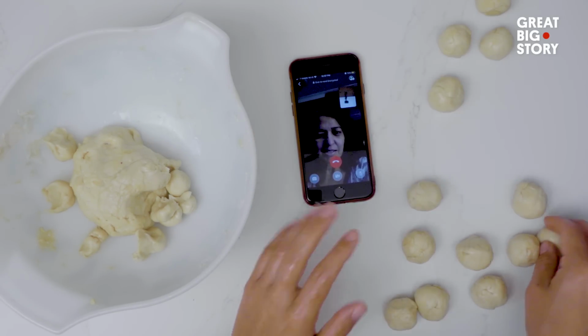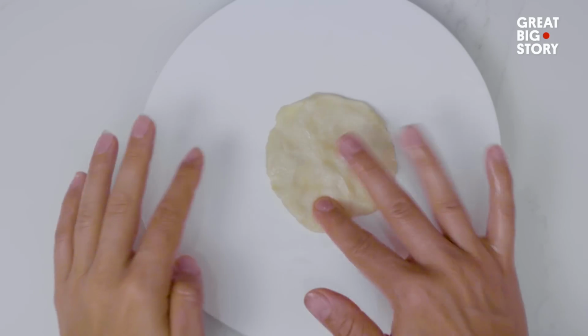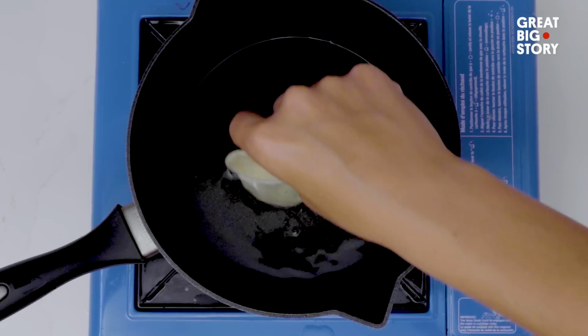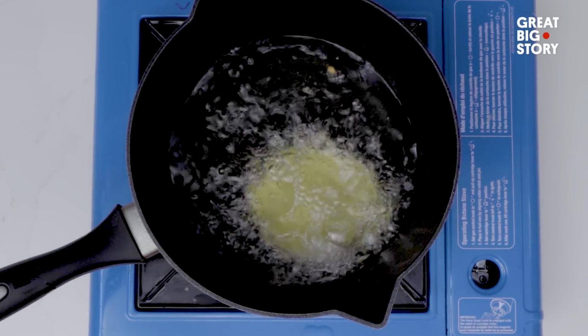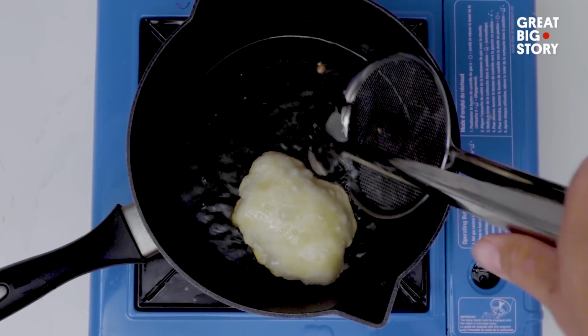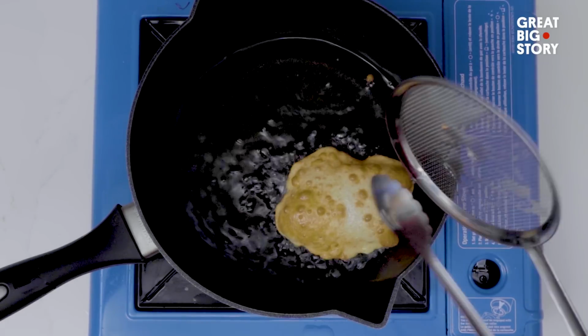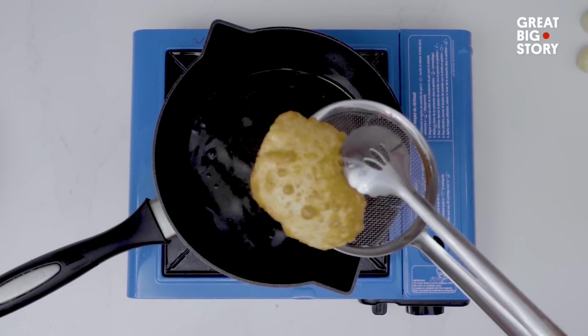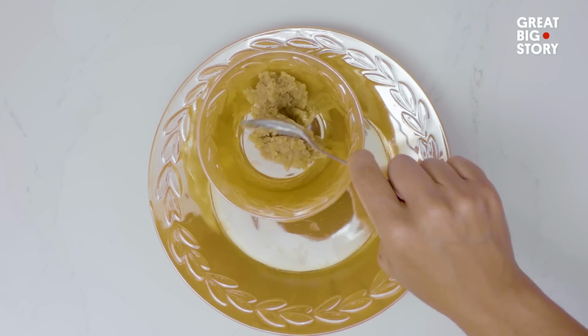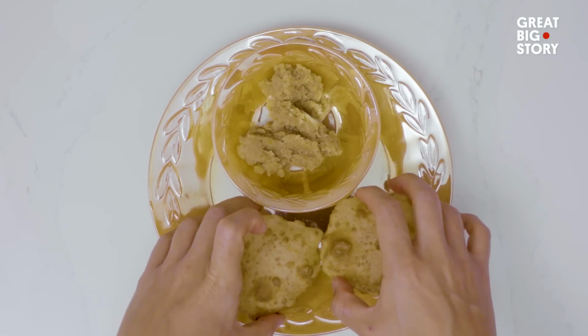And once we settled on a size, get a flattened piece of that dough into some deep oil, and it should puff. Oh, it's coming. Oh wow. You can hear my excitement when it works. And now it's done. You're gonna plate the halwa with the puris and add some nuts and dried fruit on top.